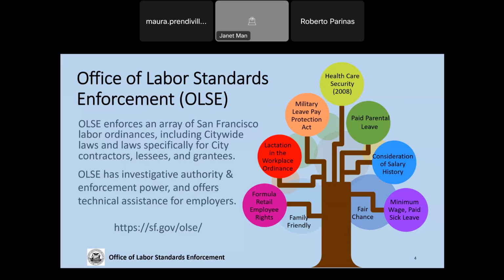These various laws give OLSE the authority to investigate complaints for violation of any of these laws and enforcement power by requiring employers to comply with these laws. And most importantly, the OLSE offers assistance for employers. We have a technical assistance hotline, phone, and email for every law we enforce.